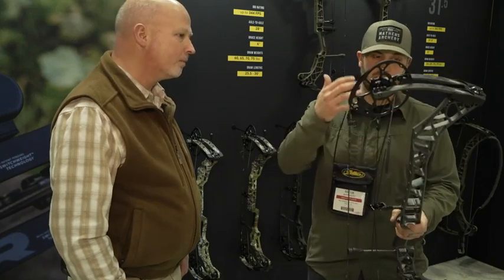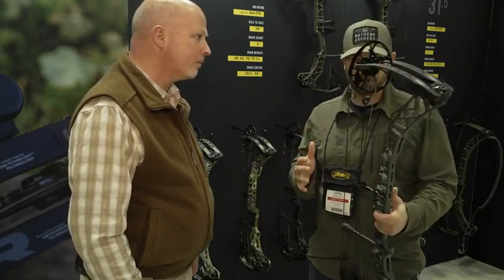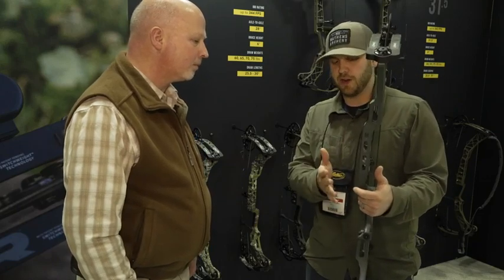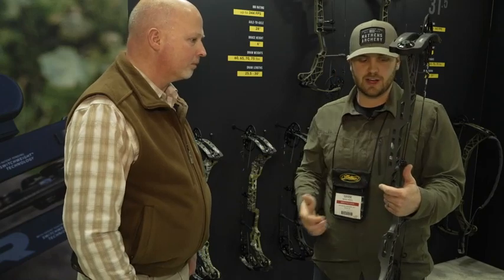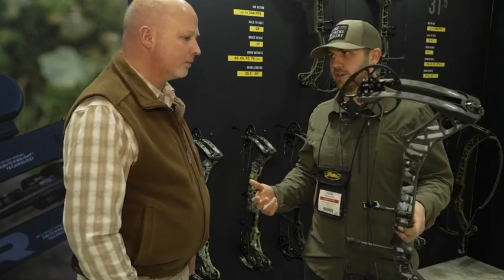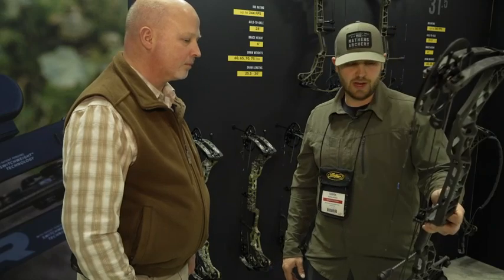Now, when you get longer, it gets weak, and we did a lot of cool things in the riser. We actually stiffened the super important sight and rest mounting area, and we added these cutouts. It's where the bridging comes from. Got the weight down and increased the stiffness. So really cool design in that.